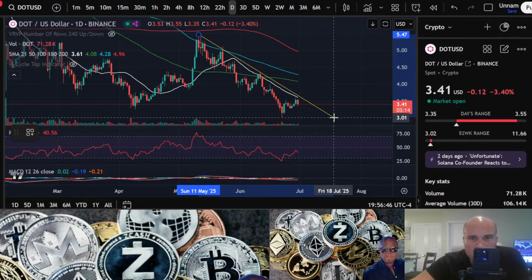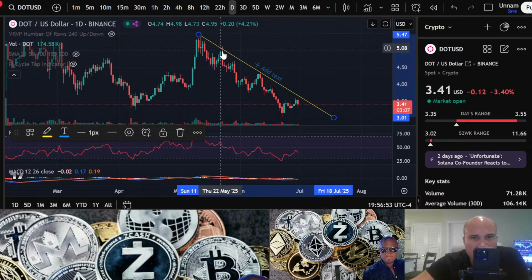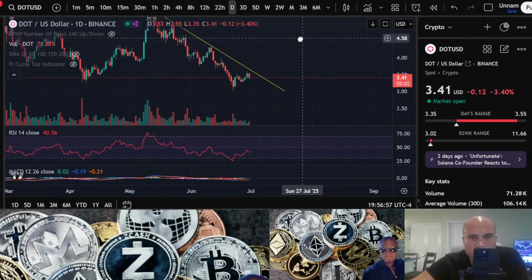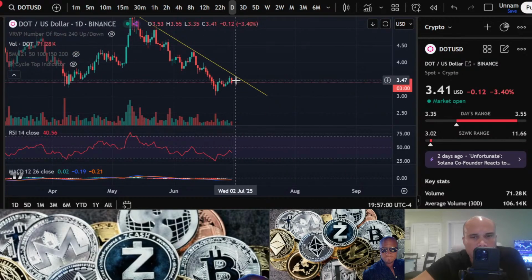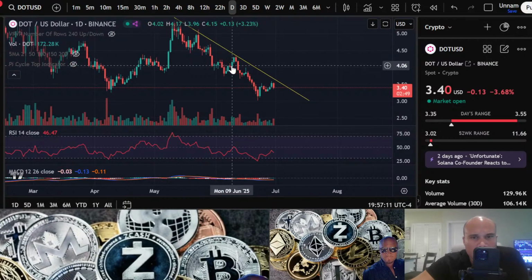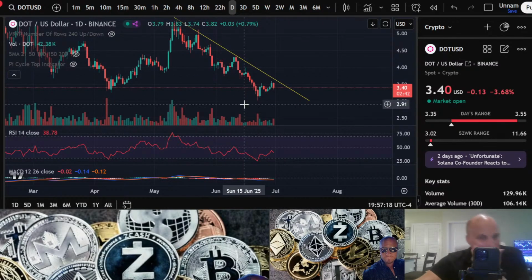And this is what the trend line looks like so far. You got your downtrend right there. So I'm going to get rid of the moving averages. You got to get past this downtrend that you're in right now on DOT. You could try going sideways. That's one way to get out of it. Or you could just create higher highs and do an explosive price move to the upside. But you got to get past this downtrend in order for you to be bullish.